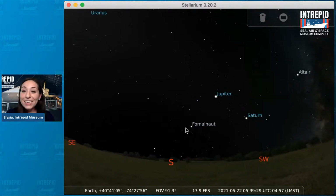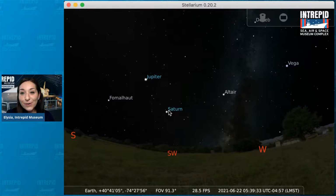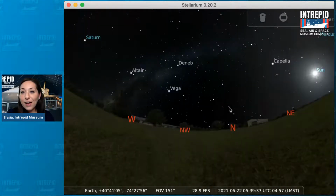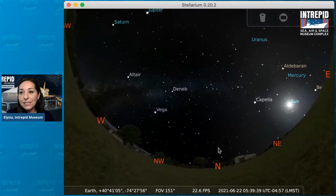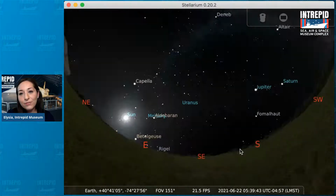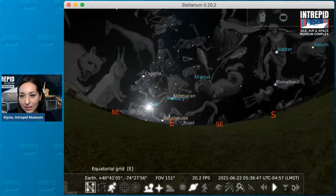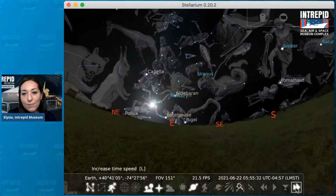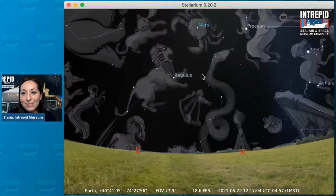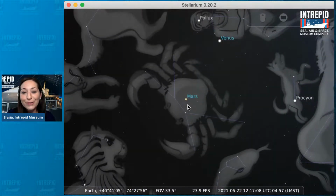Now, you can actually see planets in our night sky too. We can see Jupiter and Saturn here. Right now in the night sky, if we look for the Cancer constellation, it might be under the horizon at the moment. Let's see if we can find that. Mars is currently in, there it is. Mars is right smack dab in the center of Cancer at this exact moment, which is kind of cool.